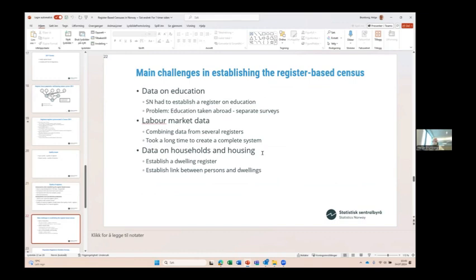Some of the main challenges we had when we established the register-based census over time was that, first, there were no data on education, so Statistics Norway had to establish a register on education, both on completed and ongoing education. A special problem was that education taken abroad, we didn't have any information on that.